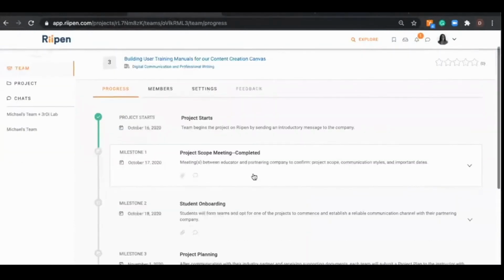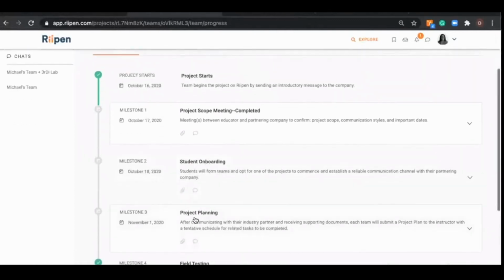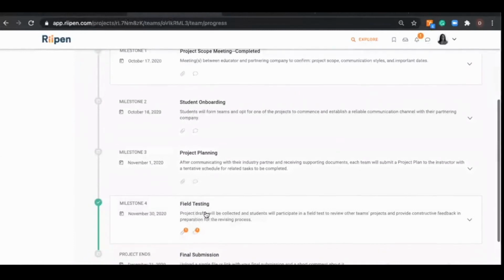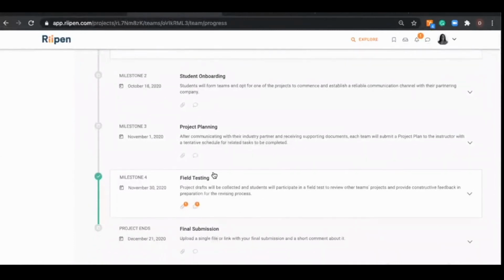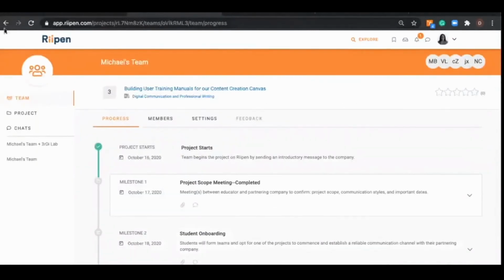So what milestones are is fully customizable milestones that the student must meet with the company throughout the course of their project. As an educator, you're able to set these based on deadlines that the students need to meet or check-ins that they must have with their company. They can use the platform to verify that they've completed these check-ins and can also use the platform as a place to attach notes or communicate with the company through this process. And what this gives you is a really nice overview of where each of the student groups are at.